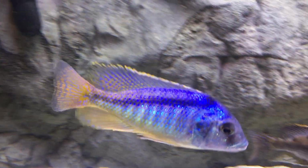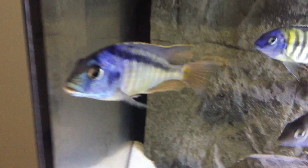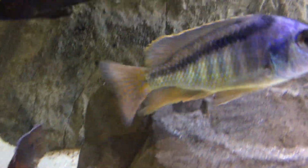Another fish that I added in here, these two came via Cichlid Shack. I got them around the same time. This is Mylochromis amphiprimus. I don't know how to pronounce his name, but pretty much you guys have seen him around. He's a pretty big boy, about 5 or 6 inches. He's more head than body. He's big headed, and he's really nice.